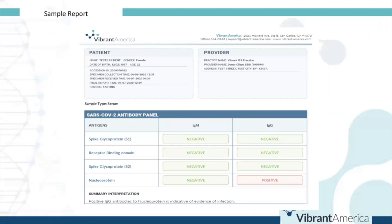So on this slide here, we look at the sample report. This is typically what you could expect if you run the sample of your patient here at Vibrant. We have the patient information, the provider information right on top. And we also clearly specify what sample type was sent in, whether it was serum or dried blood spot. The EUA approval that Vibrant has, we are the only test that has been EUA approved for dried blood spot collection and serum. And that will be a great enabler for practices, because there is no other test right now that's FDA approved which can accept dried blood spot as a sample type.